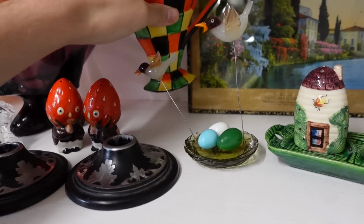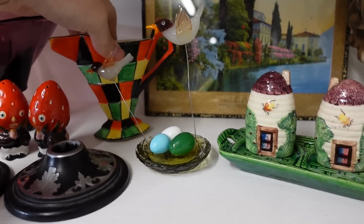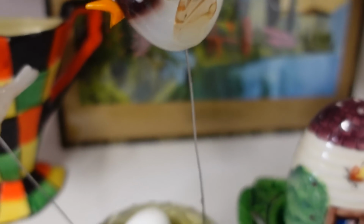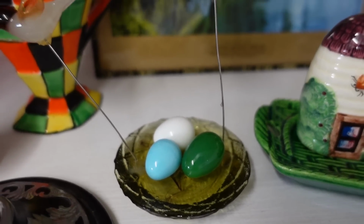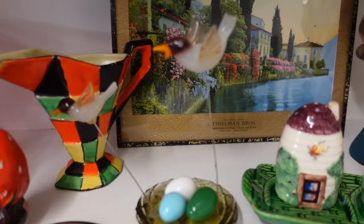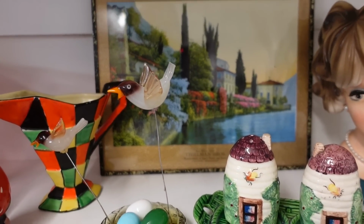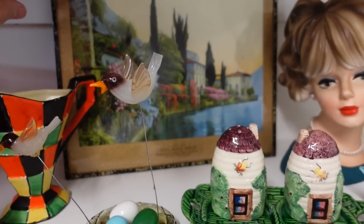Also over here, we've got these birds. This is so cool. These are actually glass birds, and they are on wire with the little eggs underneath it. They're just a really fun piece. Very original. Now this back here is something you can have your very own souvenir from my trip in Wisconsin, because that's what this is.